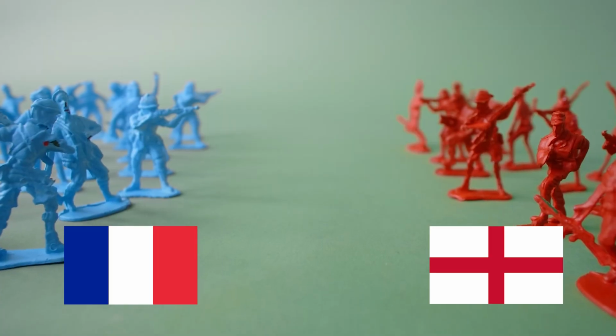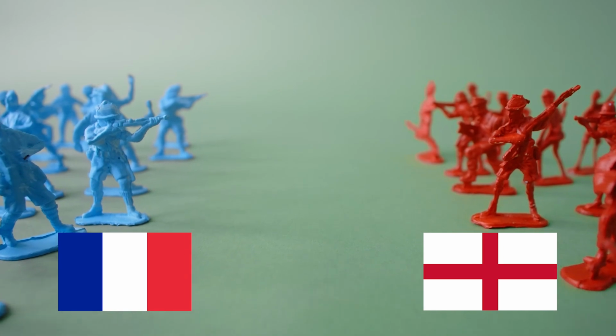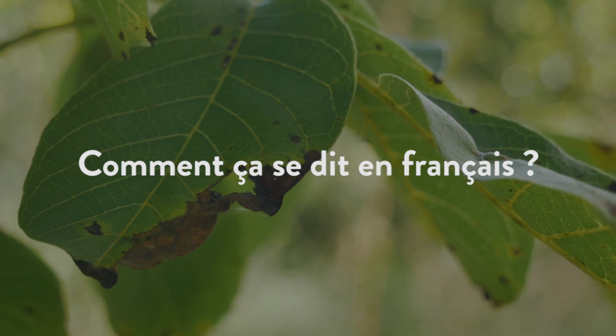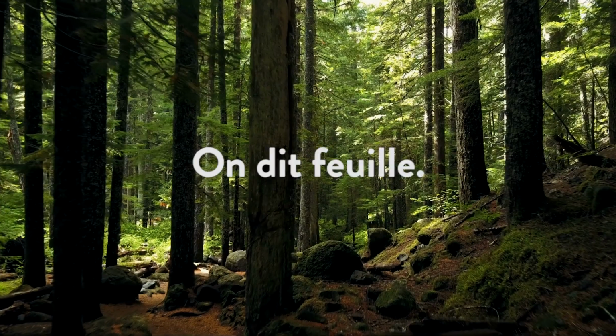So it can be used to check if a word you want to say is actually correct. I find this happens when I want to use an English word that I think is the same in French, but I'm not 100% sure or confident. You can also use it with comment when asking how something is said in French. For example, leaf. Comment ça se dit en français? And you might get the response of just feuille or on dit feuille.